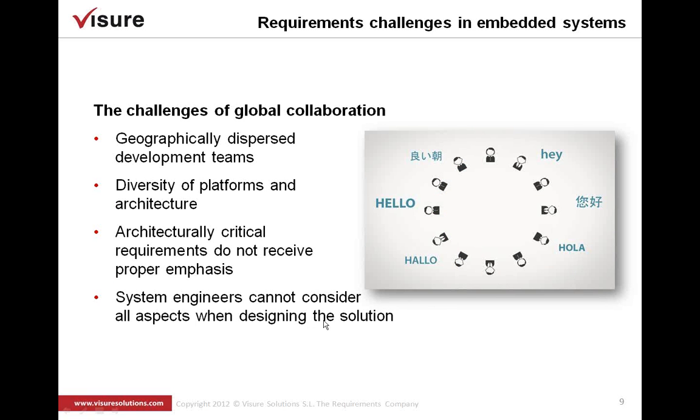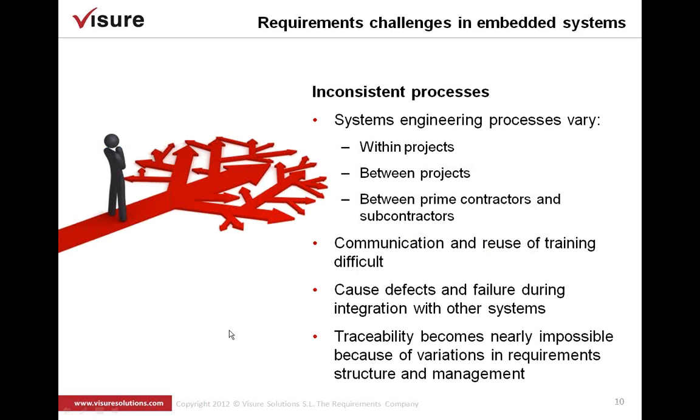I love this little slide here. It's very simple to say hello in all these different languages, but if I'm writing a requirement to make sure this gets implemented, it becomes not so simple to write or to test. So we have diverse platforms, critical elements don't receive the proper emphasis, and not being able to consider all aspects. Where's this going to be deployed? And usually it's in many different environments around the world, which makes our job even more difficult than it has been in the past.